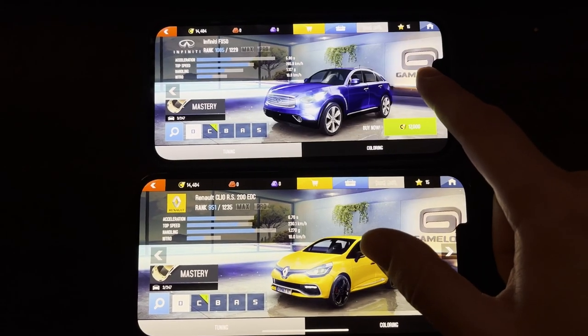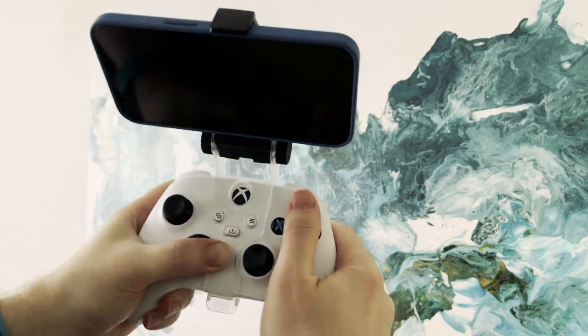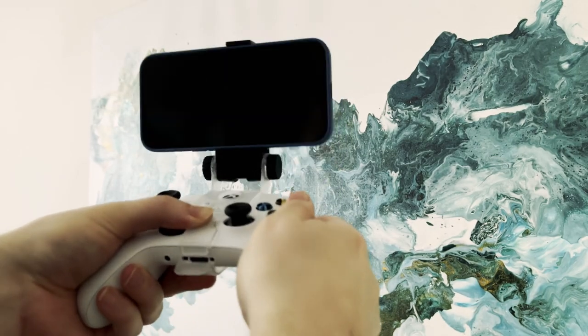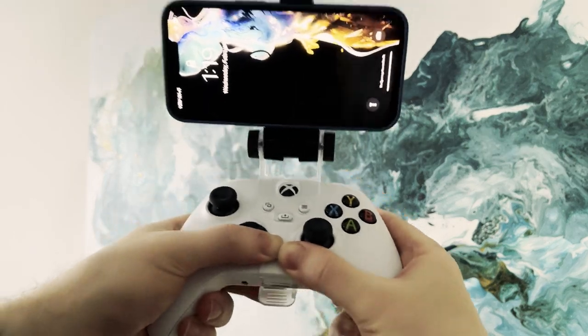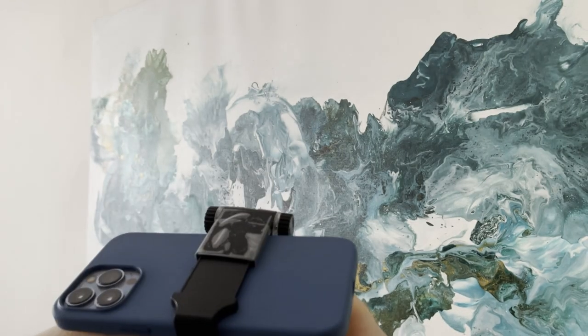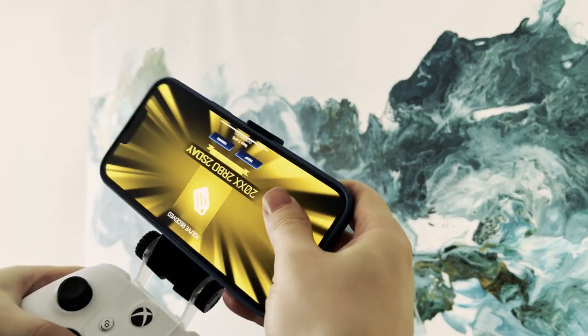But even gaming on the 13 Pro, there were some benefits. One of the main benefits was that if I'm Bluetooth connected to my Xbox controller and I put the little bracket on it, the bracket doesn't bend as much. Whereas with the Pro Max, because of the weight, sometimes if you twisted the controller, the bracket would fall and the Pro Max would just fall out of it. So that's it. That is why I switched from the iPhone 13 Pro Max to the iPhone 13 Pro.